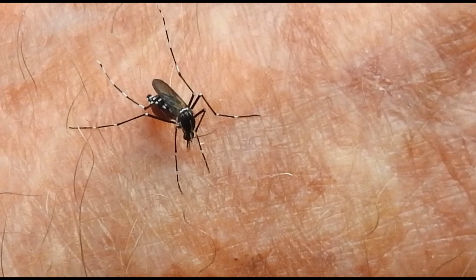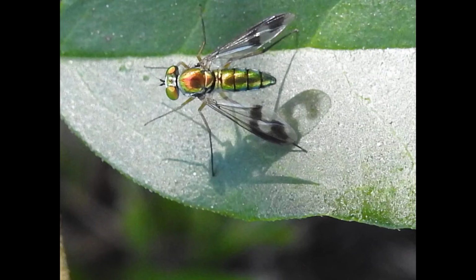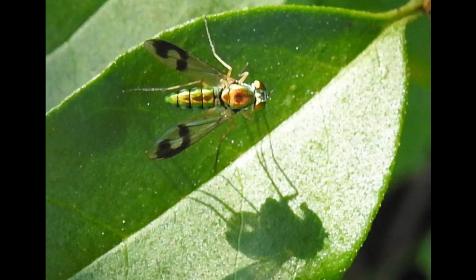Okay, here's a thing that wanted to bite my hand, but I got his picture and didn't let him bite my hand, and he went on about his business. Flower fly or something. And I think it's on the leaf of a privet, actually, a non-native bush. Right. But that's where I caught him. And privet's really a pest. Got a close-up of him.